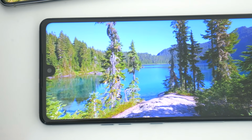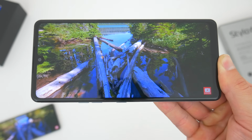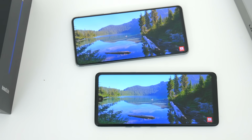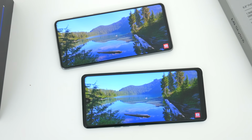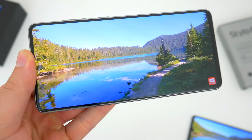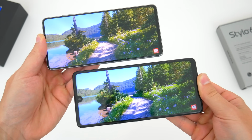In general, there's nothing wrong with the Stylo 6's display. It still looks good, and obviously you've got a ton of real estate to work with. It's maybe not as bright as it could be, but it's totally fine for what it is. Side by side though, I think most anyone would probably prefer the Note 10 Lite. Detail-wise, with resolution, everything's comparable like I said, but in the end, it's just that brighter, more colorful look that I think makes the Note 10 Lite the much better option.